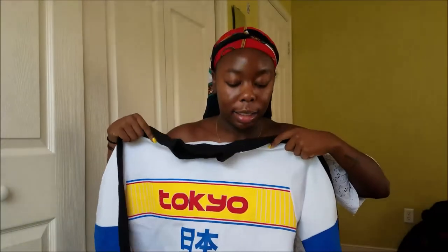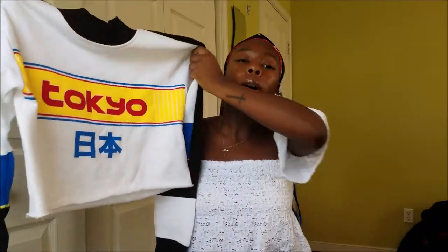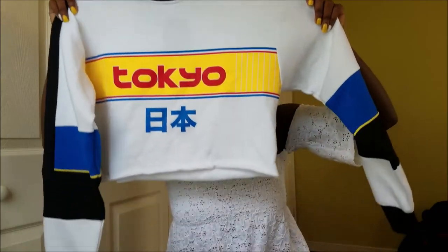Then I got this, I should have put this in the front, but I got this Tokyo sweatshirt. It's cropped, it has a little, it reminds me of the motorsport theme on the arms. It's super cute, super comfortable. I got this from Forever 21 in the sales section, and I'm pretty sure this was only $7, so I had to get this.